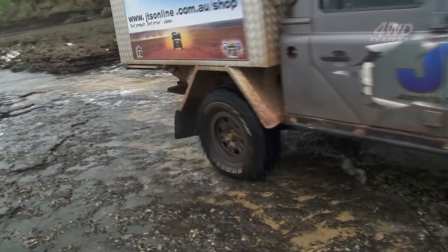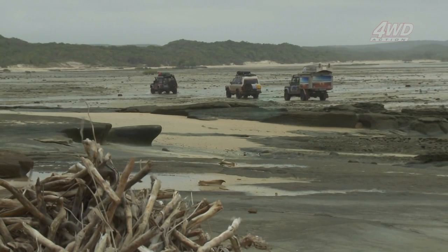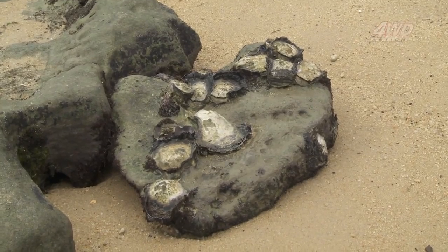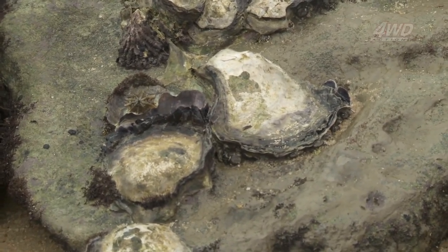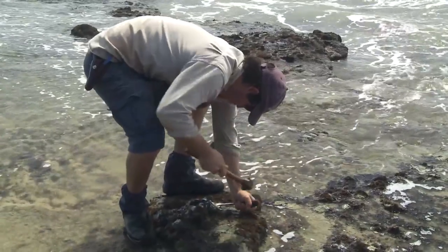Hey, I'm just picking my way through these rocks right close down by the water. I tell you what, the size of these oysters, they've gone from being the size of your thumbnail to almost palm size down here, some of these. Yeah, I can see a few little corkers there amongst them, eh? Just tell me, how could you pass this up?